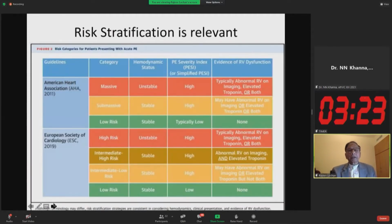Recently, these guidelines, European and American, have tried to differentiate massive, submassive, and low risk, and that depends on abnormal RV imaging or elevated troponins, or both. That is massive, and nothing in non-massive. They can be treated conventionally by anticoagulants, parenterally or orally subsequently. But in the European guidelines, they subdivided the middle group into intermediate-low and intermediate-high risk, where the intermediate-high risk is closer to the therapy where thrombolytics have a better role.